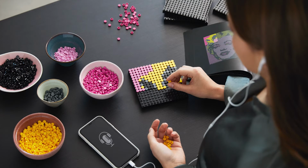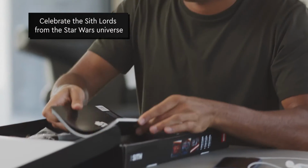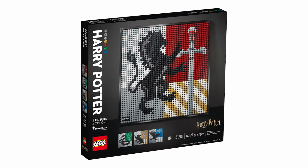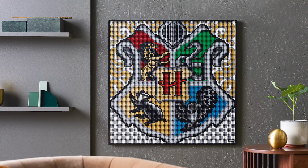However, that is a lot of little pieces to keep track of, and it would require, I'm assuming, quite a bit of time to change the picture. So it is unlikely that people will be changing it. And since it is so expensive, plus the tiny pieces, this is likely not something you would get for a child. They have since announced an additional set, which is based on Harry Potter and its various houses. This set will also allow you to build one larger version if you purchase 4 of them.